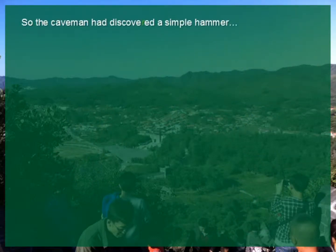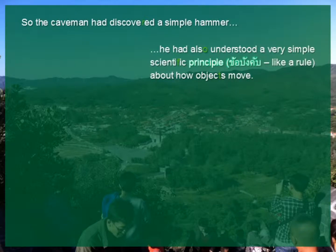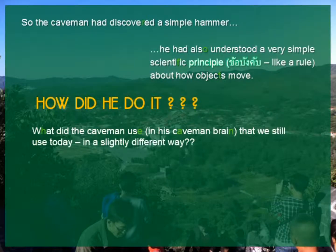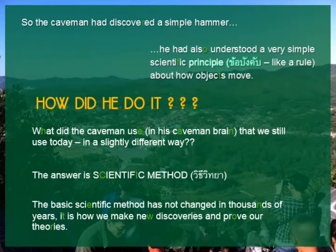So the caveman had discovered a very simple hammer, and he'd also understood a very simple scientific principle about how objects move, about the way heavy objects create a force when they move. So how did he do this? Well, what he did was use, in his caveman brain, something that we still use today in a slightly different way. The answer is scientific method. So the basic scientific method is the same as it has always been, but what we have done is make it more formal and make it even more precise.